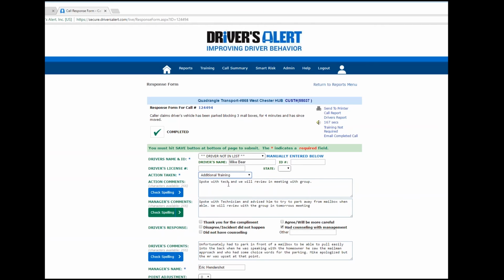Far too often when I'm personally reviewing these with clients, and I'm sure the other Drivers Alert sales representatives could attest as well, this isn't given enough attention by your organizations. I see just consultation and blanks. And it's really important to stress to those supervisors that this is their number one opportunity to understand what occurred, when it occurred, who was responsible, and put in the time and effort to document what they did to correct it so that situation doesn't continue to arise for you.